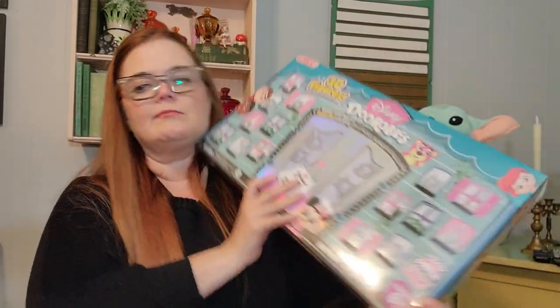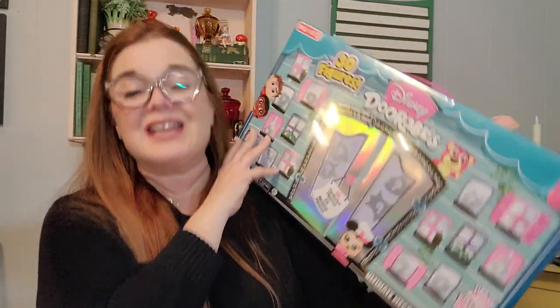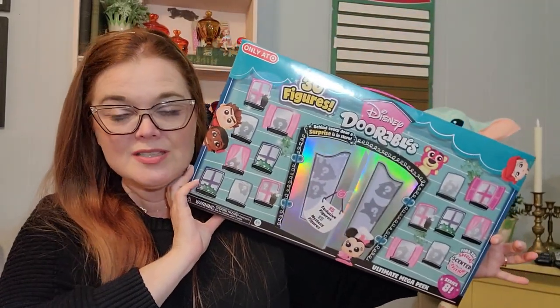This is series eight. So the ones that we got open, I don't know if series nine is the latest one, but guess what, guys? We have 30. Oh boy. Get ready. This one is 30 figures, and this one is an exclusive at Target. Behind every door is a surprise in store. 15 exclusive figures and 15 mystery figures.